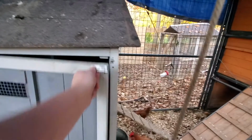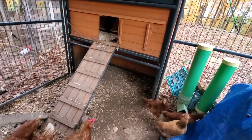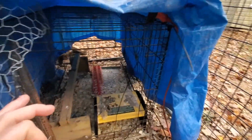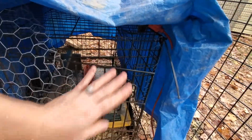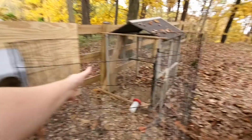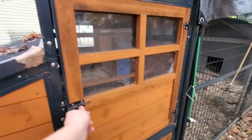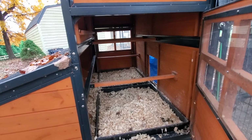I have a bunch that sleep in here. The original ones do. I have some babies that are in this little makeshift home for now. They probably don't need to be on the heater anymore, but I have it here just for them anyway. This is where the babies were. I had them locked up in here for a little while because they couldn't really free range. And then this is a big coop. I have a lot of them in here.